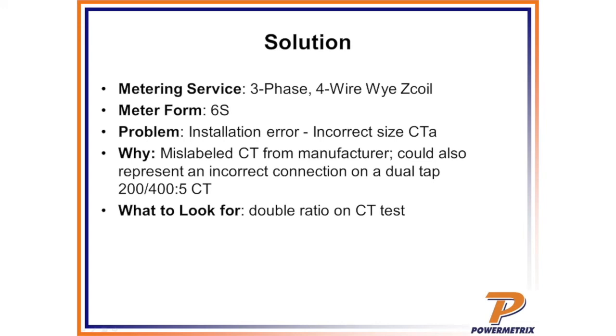But there also could be another problem, which I've seen happen before, is that if you have a dual range CT, let's say a 200/405 CT, and the lineman connects to the wrong tap on the transformer, let's say like the 405 tap, you can get this same answer. So those are the two problems you can find. That problem actually is more likely to happen, that they tap off the wrong tap on the CT.